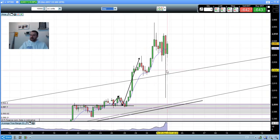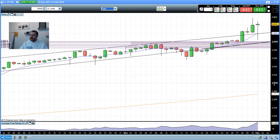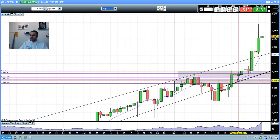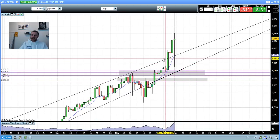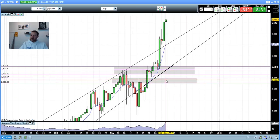So coming into next week now, what are we looking at? Let's just make this a little bit bigger. Okay, so first thing is the zones down here remain key now. We've already had the breakout, we've had the very strong bullish movement. It's just confirming that this is a key level of potential support and resistance.